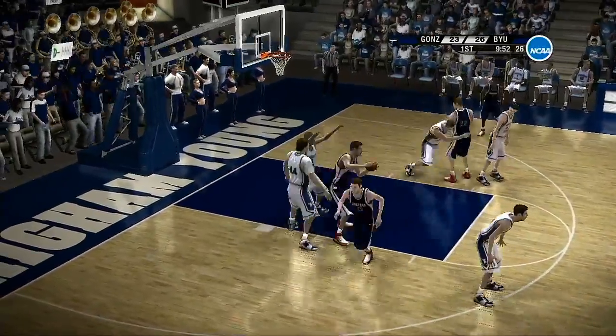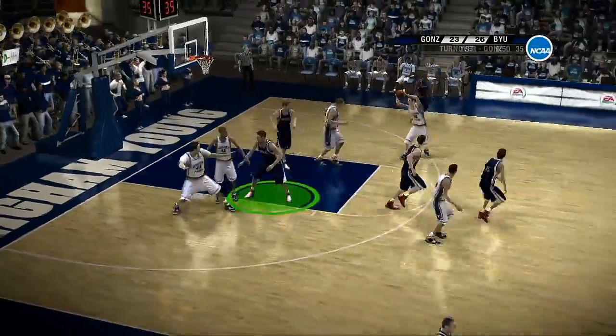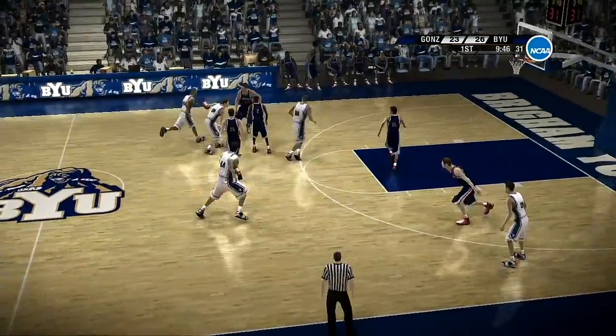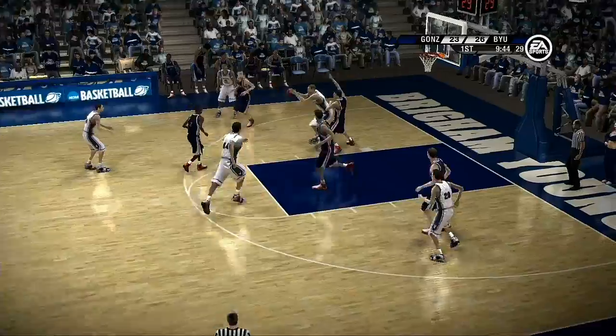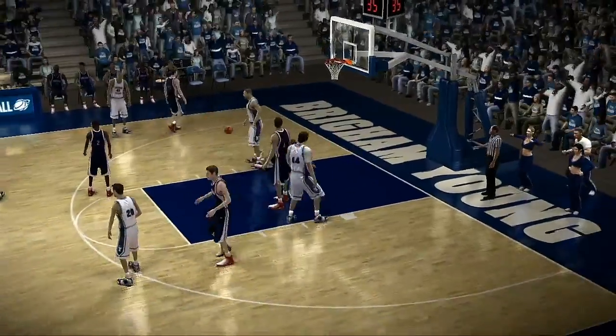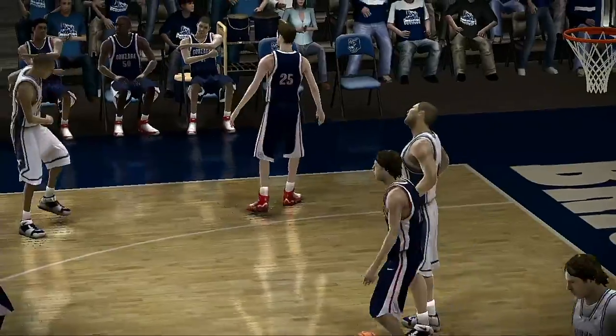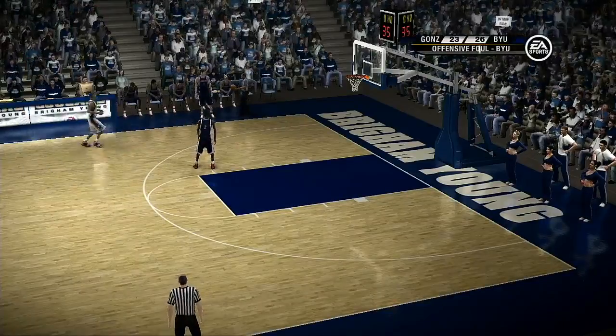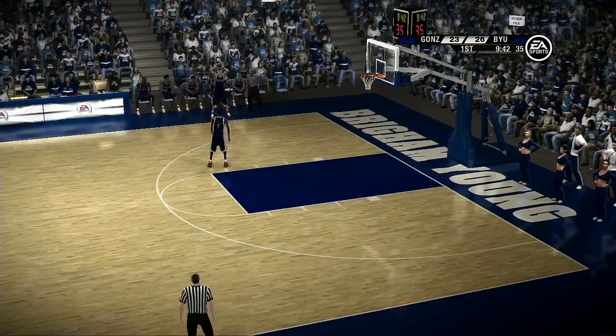That spin move not successful, Dick. I tell you, great job on the defense not allowing him to make that turn. There appears to be a mismatch in the post. You're right, Brad. There is a mismatch. Oh, and he's not going to be happy with that call. Well, silly foul right there, but look at his face. His facial expression tells it all.